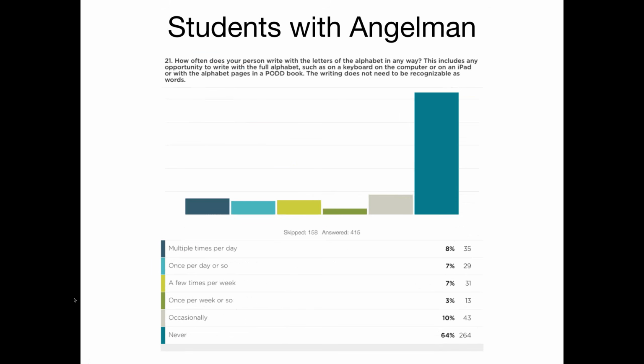And by writing with the alphabet, I mean writing with the letters of the alphabet, having access to the full alphabet to be able to combine and recombine letters and put them in different order and actually see what it is to write with letters, versus cutting and pasting words, or working with words that someone else has selected and put in a word bank. We know that it's absolutely essential for learning how to write to have access to the full alphabet. And 75% of our students with Angelman have no access to it.